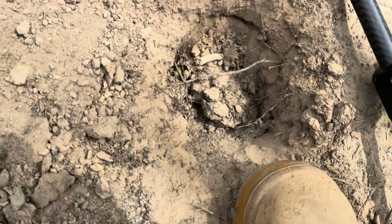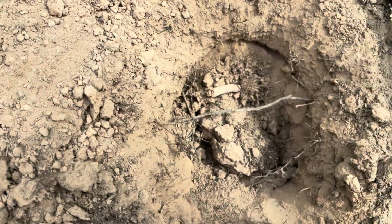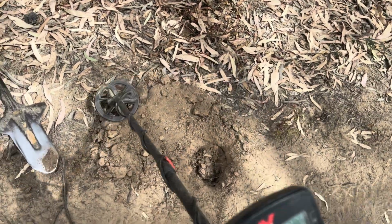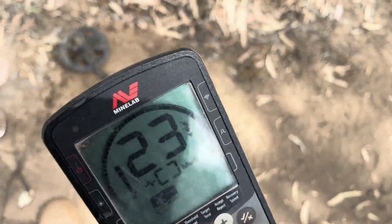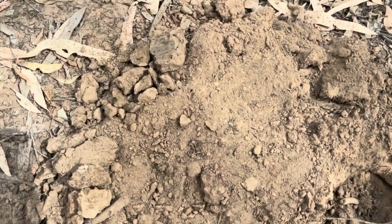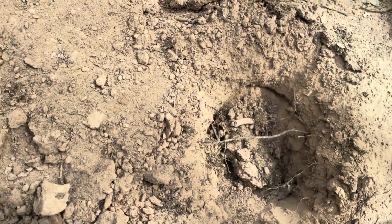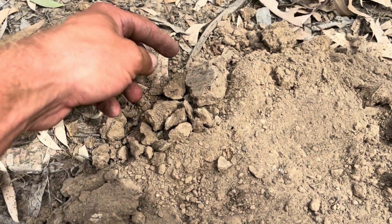Never had one of these ring up so high, but it was a fair way down. I'll see what it rings up at now actually. Yeah, in the 20s now. I was up to 39 before, but obviously just the depth was throwing everything off.